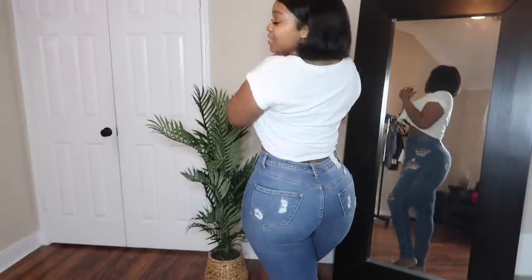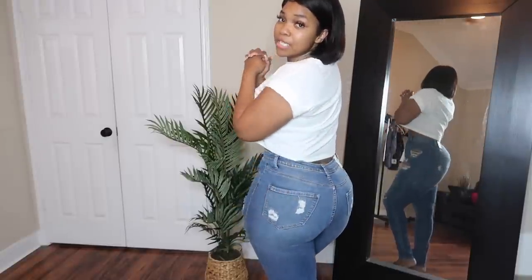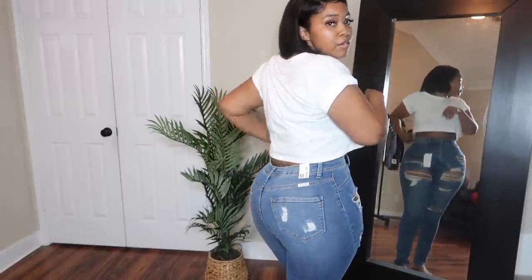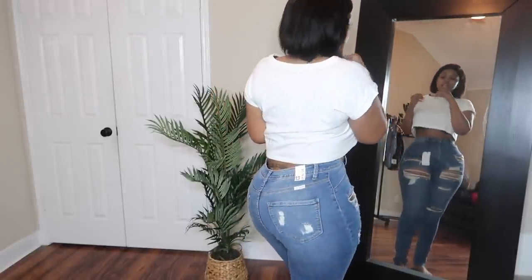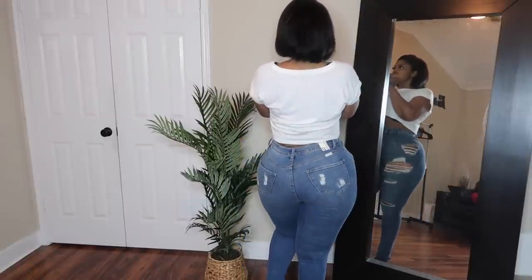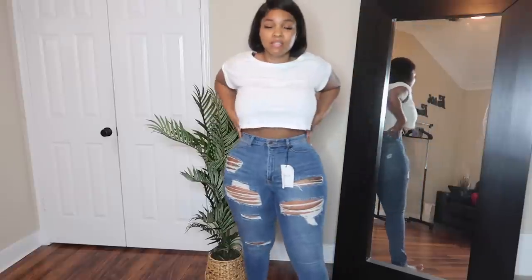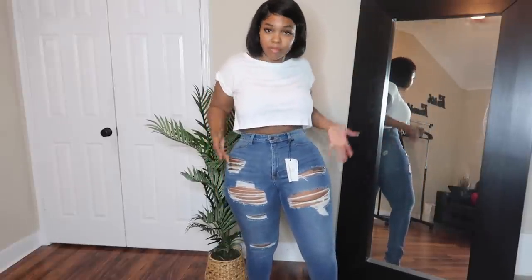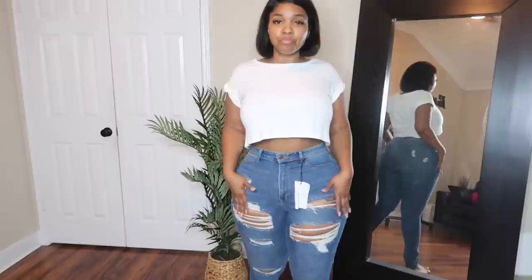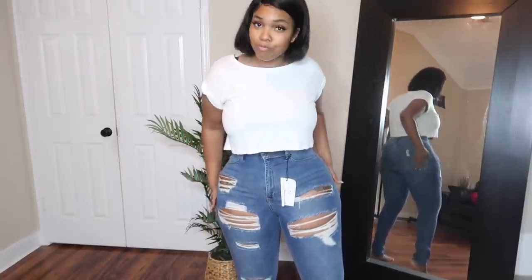I mean, they fit amazing. I love the little distressing in the back. Once again, there is no gaps in the back here. Everything fits nice and good. This color denim is just like the perfect color denim. It looks good with this white tee. I think you can dress this up, dress it down. And my fat is not popping through that bad.